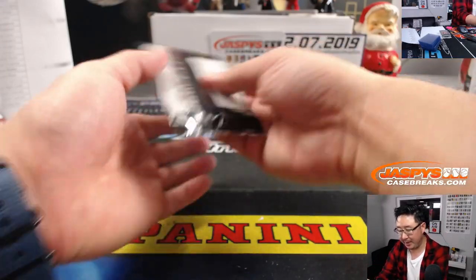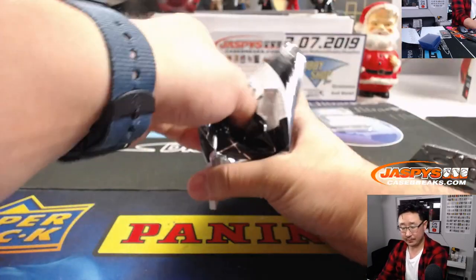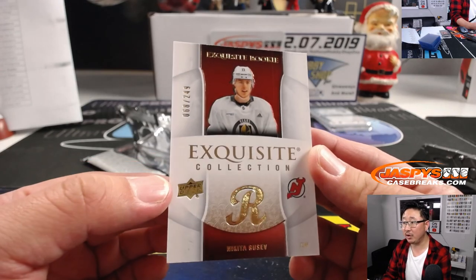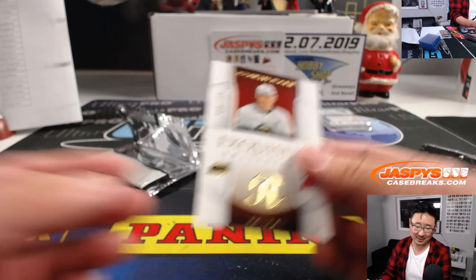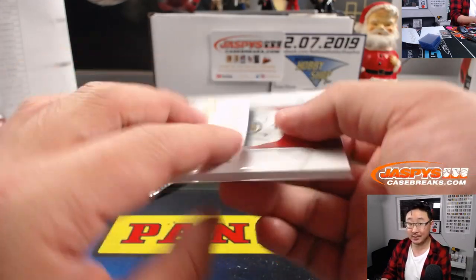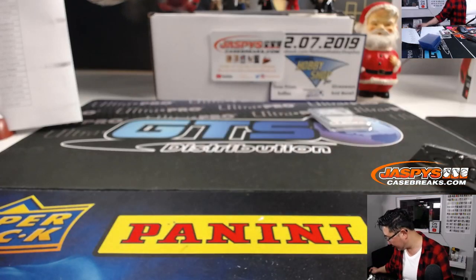And your exquisite pack. Let's see what we got. Harrison, what's going on, man? And it's going to be Nikita Gusev. Exquisite rookie card, 68 out of 249. Forgot how to talk the last couple of days. New Jersey Devils is a number block team. New Jersey 8, Chris, again. There you go, Chris. And there you go, everybody.